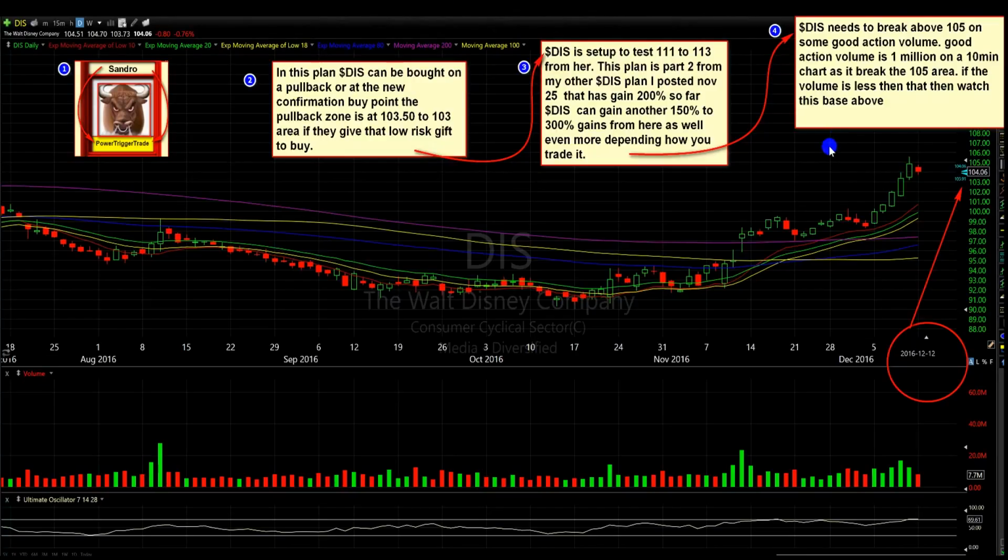Okay, so there's two options, or you can wait for confirmation. Either way, you can make good money. The amount of money you can make really depends, but at least 150% gain should be easy based on the setup that I'm seeing and the visionary lines. Stock could need a little bit of time. It's a bit overbought, but it doesn't matter. Overbought can stay overbought and continue to go higher when you have great momentum.